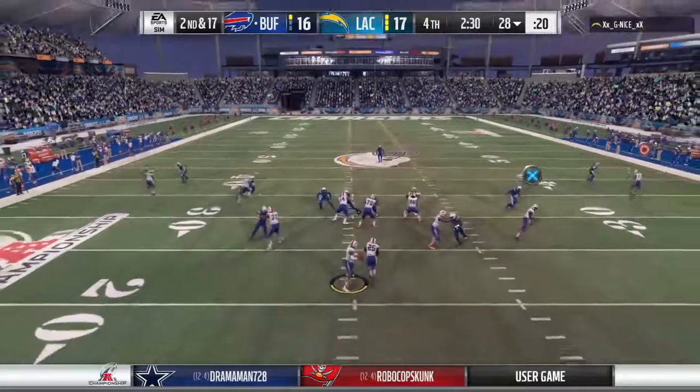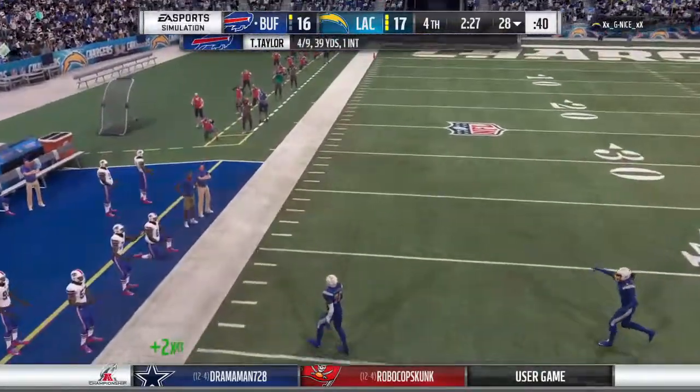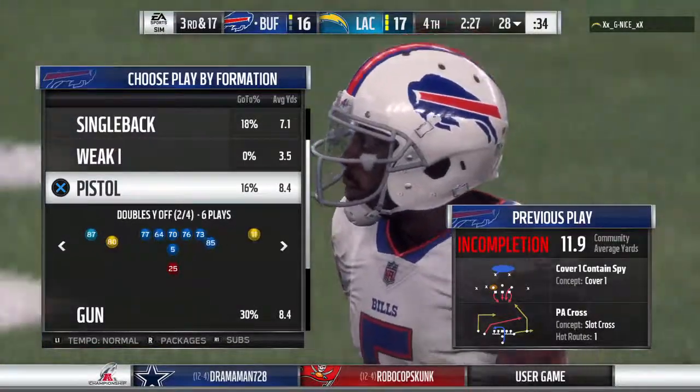They go play action with Taylor. And he overshot in there. It's out of bounds, incomplete. Jordan Matthews, the one he was looking for. And it'll bring up third down.